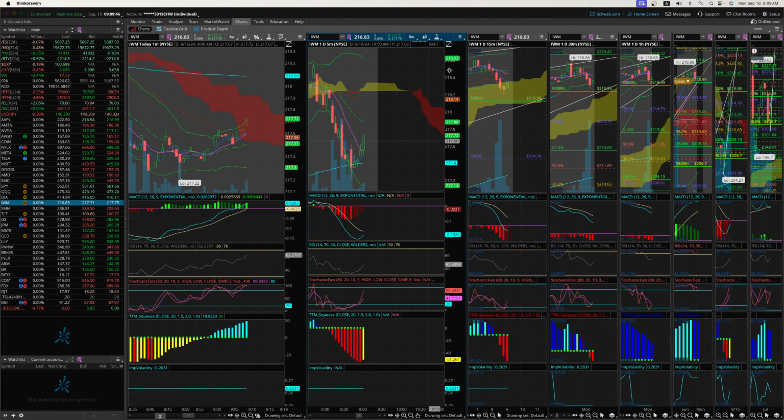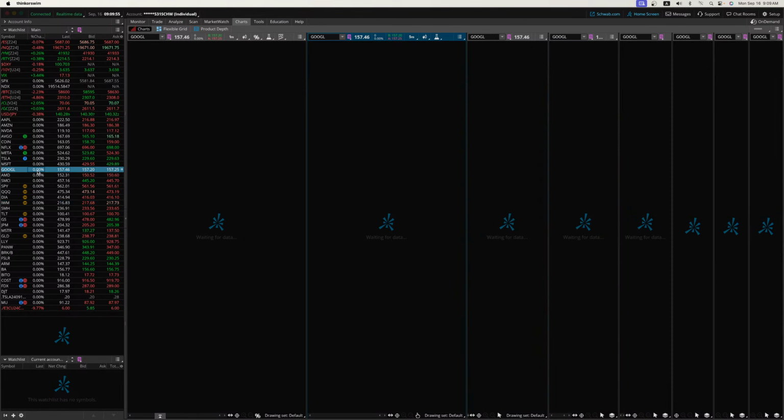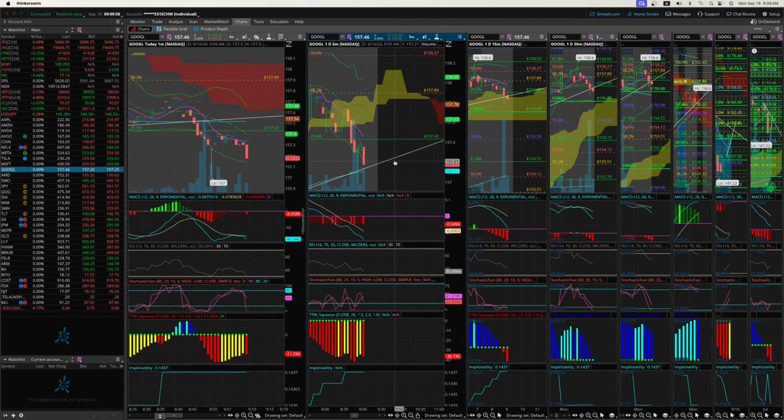IWM was nice up, then it pulled back a little bit. Google is trend line crossing. Let me look at Google. It did not. Okay, so yeah, it's crossing this trend line. So if 156.68 breaks, then we are in trouble to go lower again.